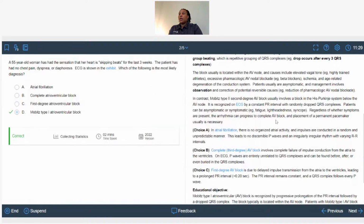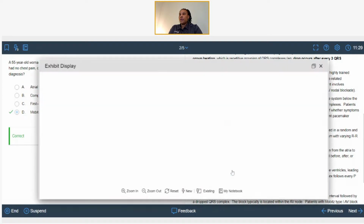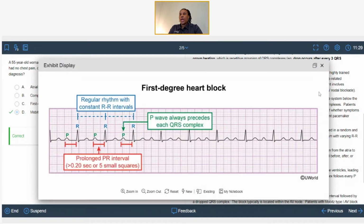And then C, first degree atrioventricular block, is due to delayed impulse transmission from the atria to the ventricles, leading to a prolonged PR interval, which is greater than 0.20 seconds. The PR interval remains constant, and a QRS complex follows every P wave. So this is what first degree AV block is going to look like. You have regular rhythms with constant R to R intervals. P waves always precede the QRS complex. There are no drops. And a prolonged PR interval will be seen, which is more than those 5 tiny squares.